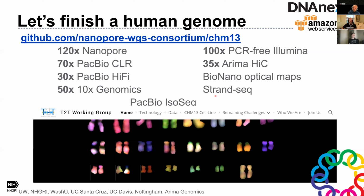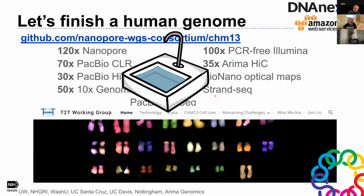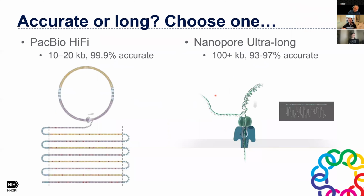And so this is the kitchen sink, right? We essentially threw all the data we could at this and decided to see what we could do. But really the two key technologies that I'm going to focus on are the PacBio HiFi and the Nanopore Ultra Long. And so the PacBio HiFi is the most recent data that the PacBio instruments are producing.